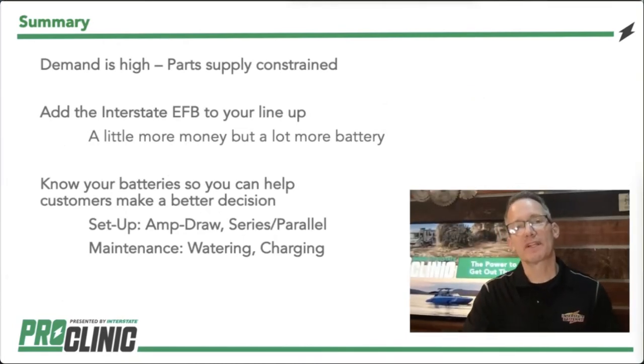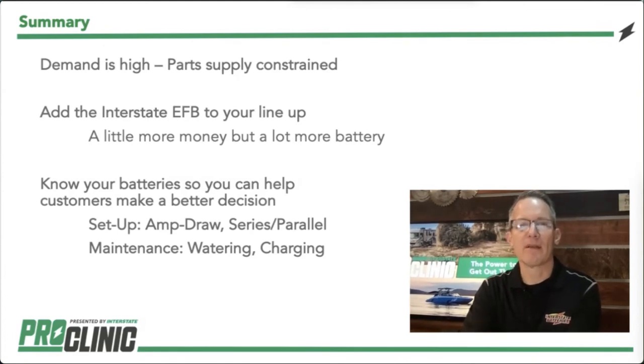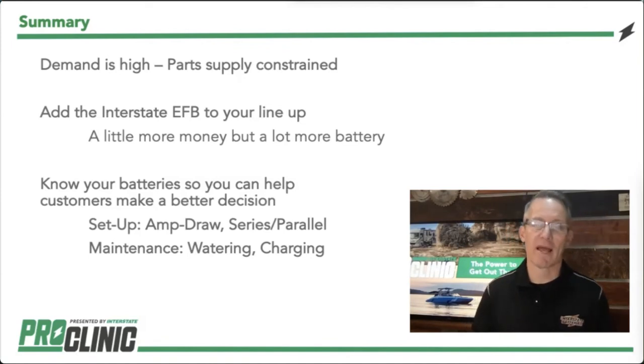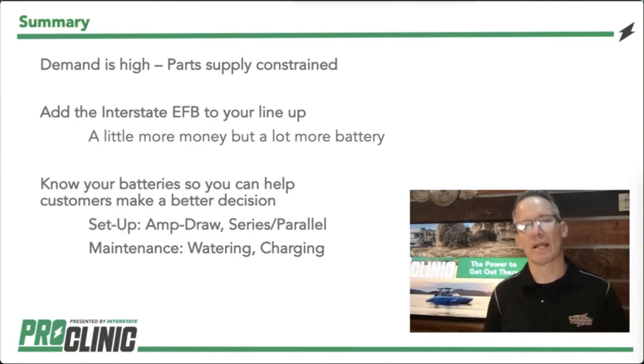We want to allow plenty of time for Q&A, so keep putting those questions in the toolbar. While Jeff scrambles back to his desk, I'm going to sum up what we talked about. We talked about the industry outlook for marine and RV. Both are very sunny, both are looking really good. However, parts, including batteries, are constrained. One part that is not constrained, however, is the new Interstate EFB. It's not available in all areas, but it is twice the cycle life and twice the warranty of our traditional flooded lead acid battery, and just a little more money. So it's closer to an alloy AGM in performance, but more like a traditional flooded lead acid in price.